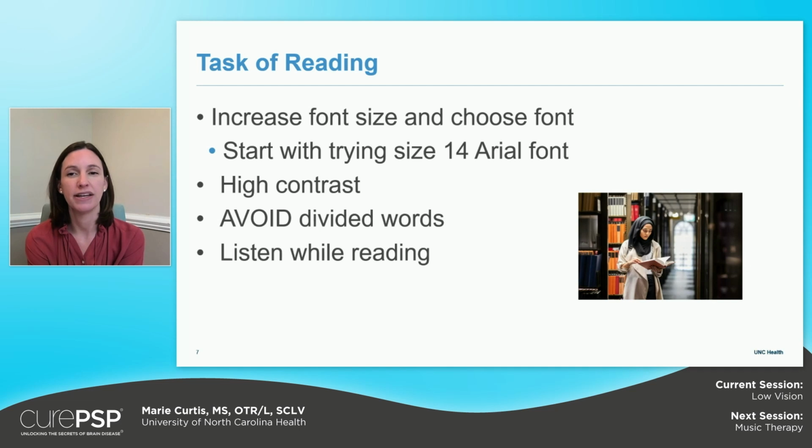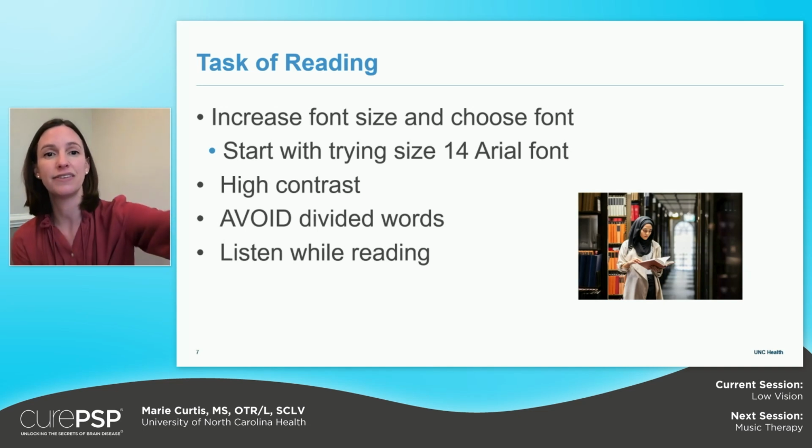Another thing to think about is high contrast. So here, a good example actually on this slide is we have task of reading, and it is in Carolina blue on white. And that's a perfect example of what not to do. So that light blue on that white isn't a good contrast, and it's making our eyes work a little bit harder, which makes our visual processing system work a little bit harder to see it. That black and white, that high contrast tends to be best.